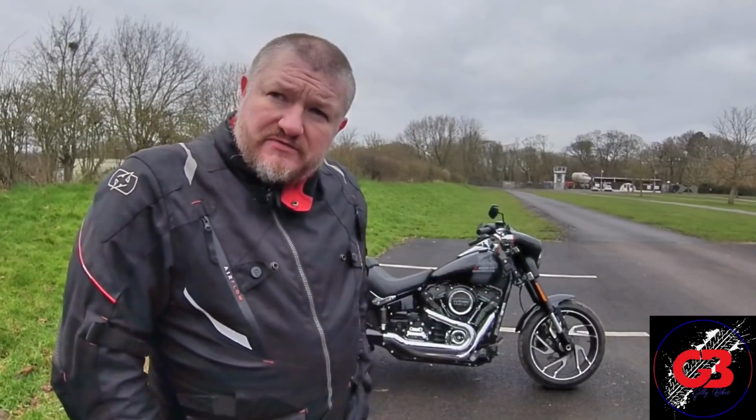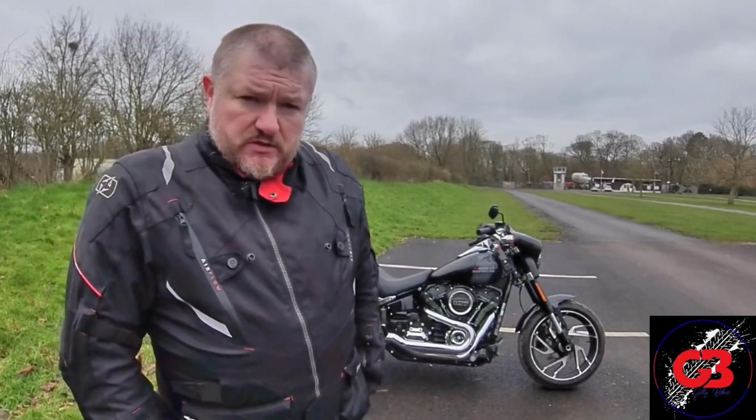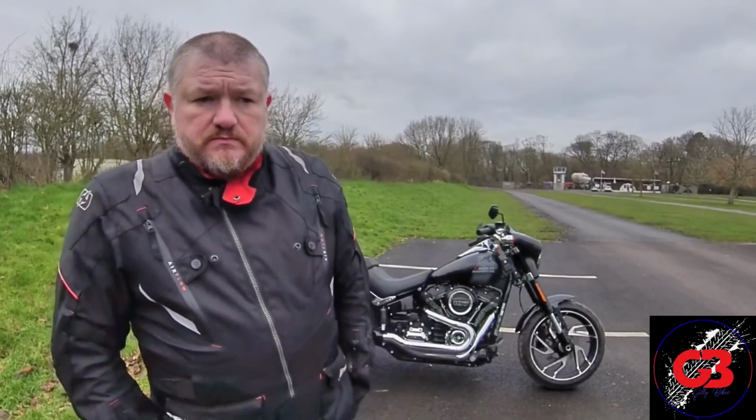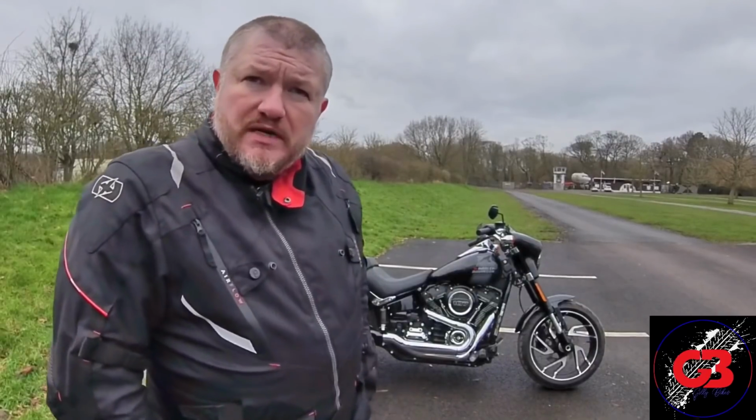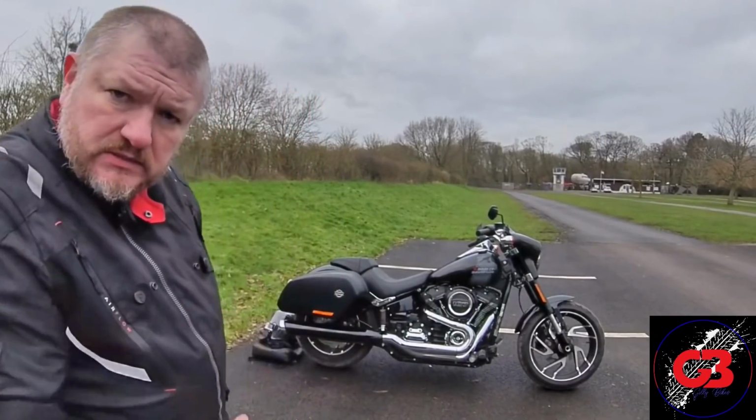The Sport Glide for me is everything Harley-Davidson. It's everything you expect, everything that you want. The seat position, awesome. The sound, awesome. And you feel awesome. So, take it all in.